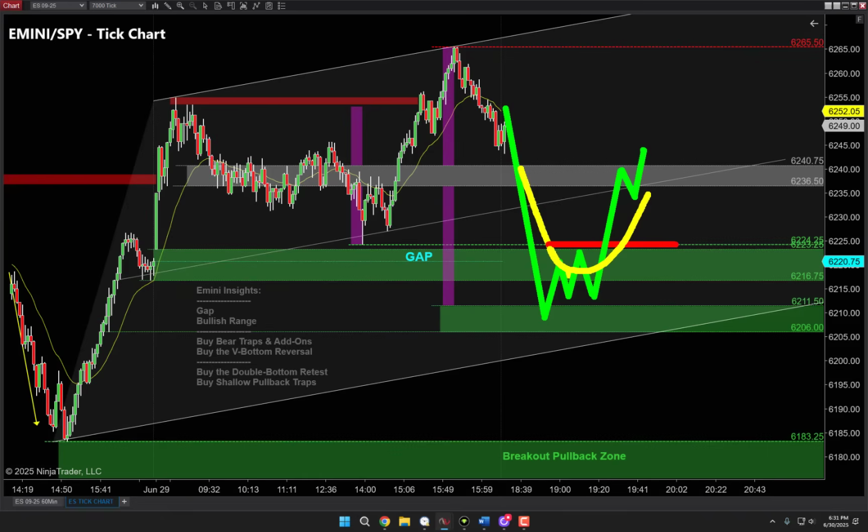A very simple adding to my winner pattern starts off with separation off the moving average. Look at separation as the pullbacks, right? The pullbacks don't quite pull back all the way to the 21 EMA. If shallow pullbacks are above that moving average, that's a separation I want to see. Then higher high in price. I'm looking to get in now, add to my winner now, right below that low. In our trade room, we call this a bear trap into an add-on.